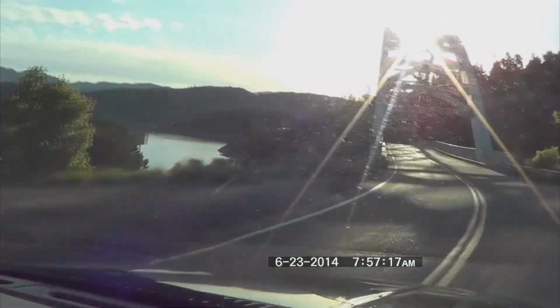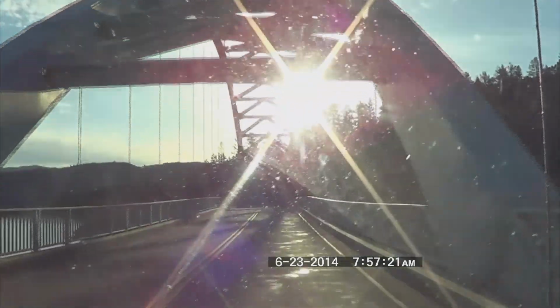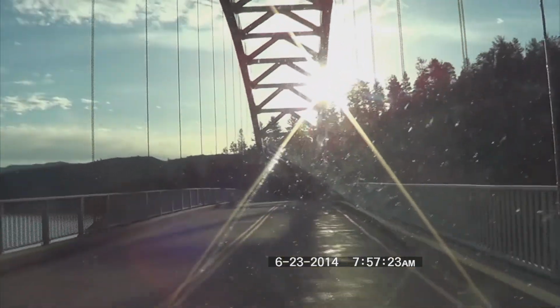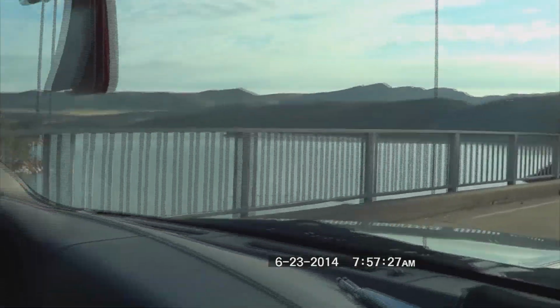It's a nice bridge. Yeah, this is a really cool bridge. When we come back this evening, you'll be able to see on this rail right at the very top, there's an osprey nest. Oh, cool. There. She's raising young ones right now.